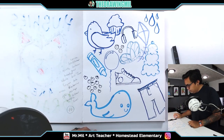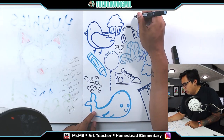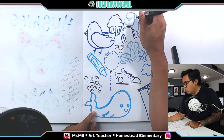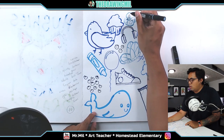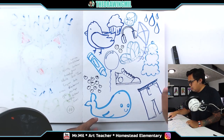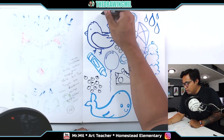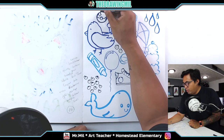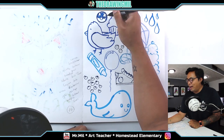A backpack. Let's try to draw a backpack around here somewhere. Backpack, and I'm running out of space. I really want to do Squirtle, but you know what? There is a blue type of Pokeball, so I'm just gonna draw that, and that is a Great Ball. It has a little bit of red on top, but it counts. It counts. All right, there we go.